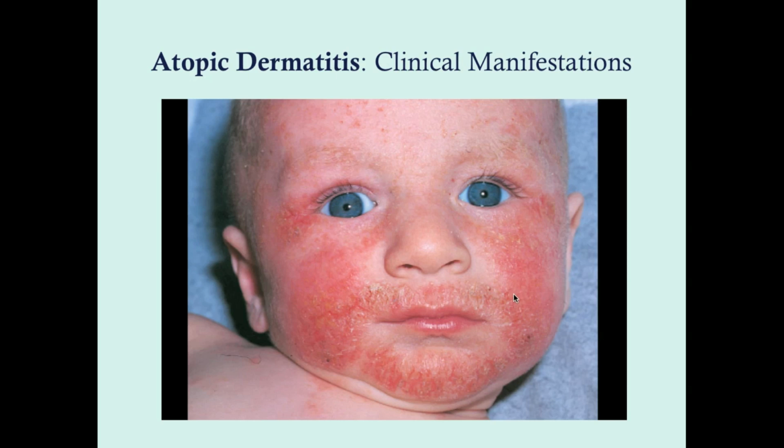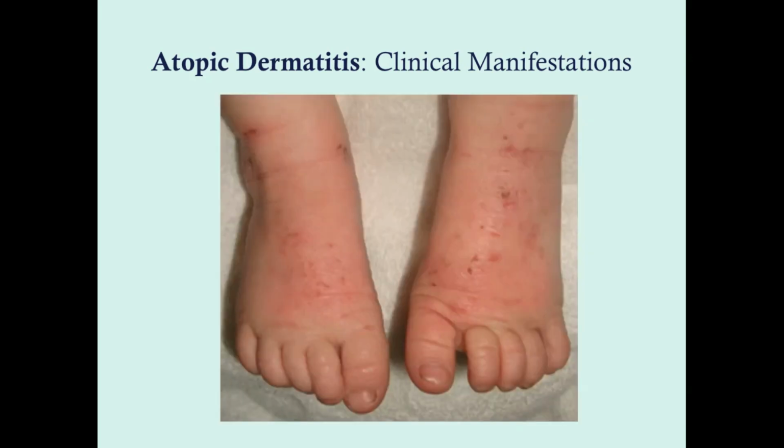Again, you see a similar appearance. You see scaling, dryness of the skin. You'd really have to feel it to appreciate it, but you can almost see it here. And then you note, again here, this looks like honey crusting. So again, you may want to treat this child with antibiotics. We'll talk about treatment in a little bit.